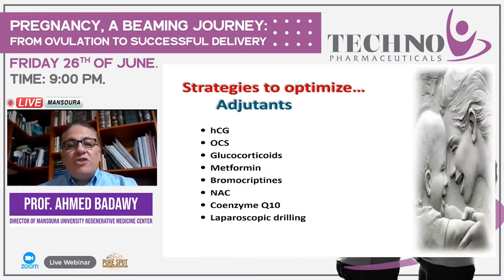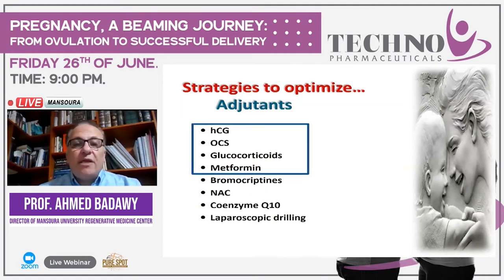آخر حاجة في الاستراتيجيز to optimize achievement of the clomiphene citrate اللي هي the additions. الadditions أو adjuvants is not alternatives. يعني محدش يقول لي إني I'm going to induce ovulation بالميتفورمين مثلا أو بالبروموكريبتين أو بالكوينزيم Q10. These are methods which are going to help the clomiphene citrate rather than to be used alone. إحنا هناخد أربعة من دول لأنهم دول دايما اللي بيظهروا في Cochrane Review.